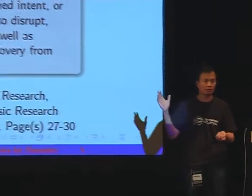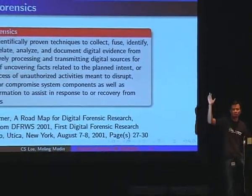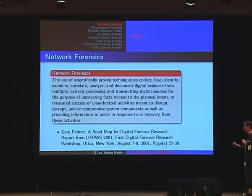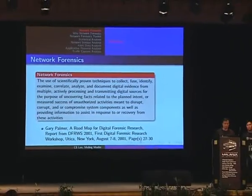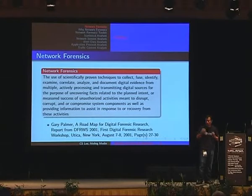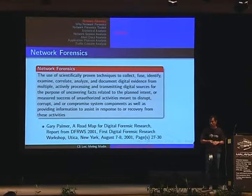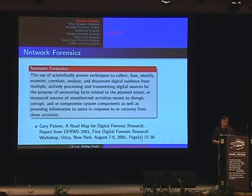Does anybody here perform network forensics or forensics in general? Raise your hands. Okay, so what is network forensics? There are a few definitions of network forensics. The first one is on the screen. It's basically the use of scientifically proven techniques to collect, fuse, identify, examine, correlate, analyze, and document digital evidence from various sources. This is the definition from Gary Palmer.